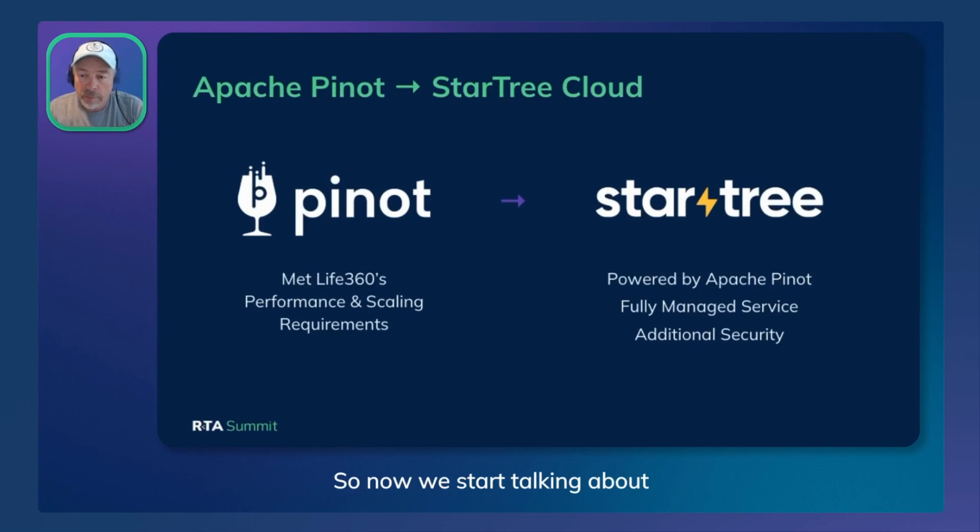So now we start talking about Apache Pinot and StarTree Cloud. Pinot at its base level met our performance and scaling requirements, but StarTree is really what we needed to be able to get there, bringing a fully managed service, additional levels of security over the application, and feature sets that are not largely available in the open source platform.